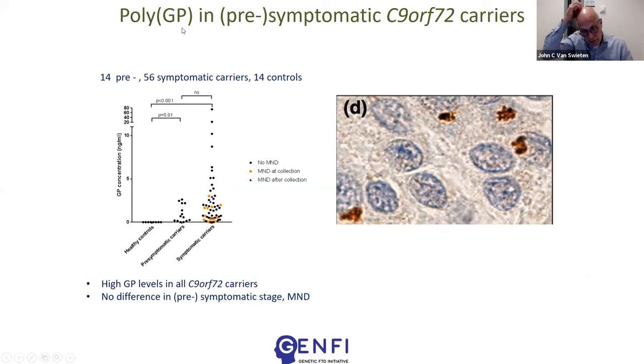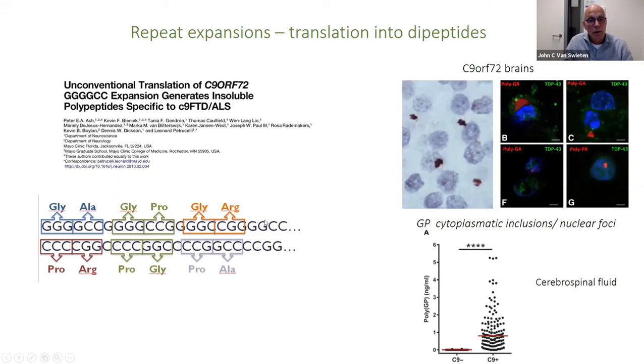Well, the poly-GP, Isabel told you already a little bit, lower in the pre-symptomatic, higher in the symptomatic. That's important. It was not a significant difference. She already mentioned that it is by typical translation from the repeat expansion: glycine-alanine, glycine-proline, glycine-arginine. In the first papers, they found dipeptide inclusions in cerebellum, and they found increased levels in the cerebrospinal fluid in carriers of C9orf72 repeat expansions, and normal levels in cases without C9orf72. So the dipeptide is a biomarker, although there are still a lot of C9orf72 carriers with really low levels, so it's not as distinctive as you would like.